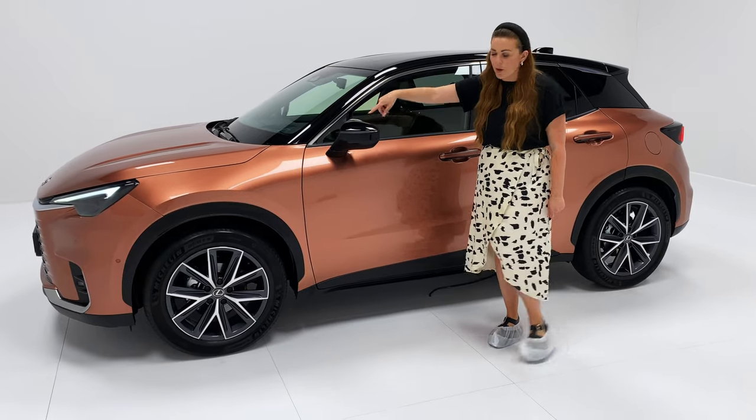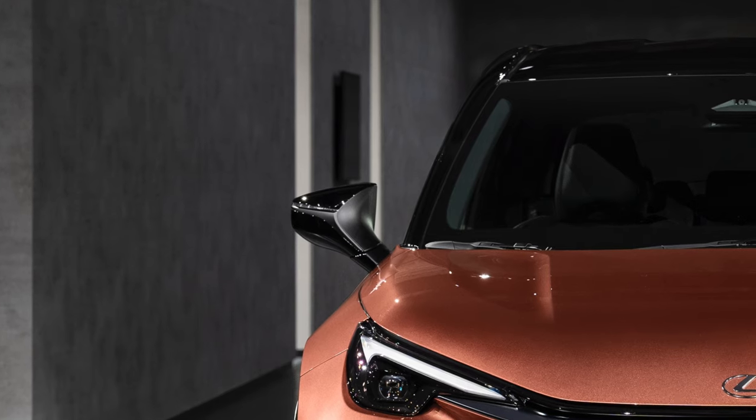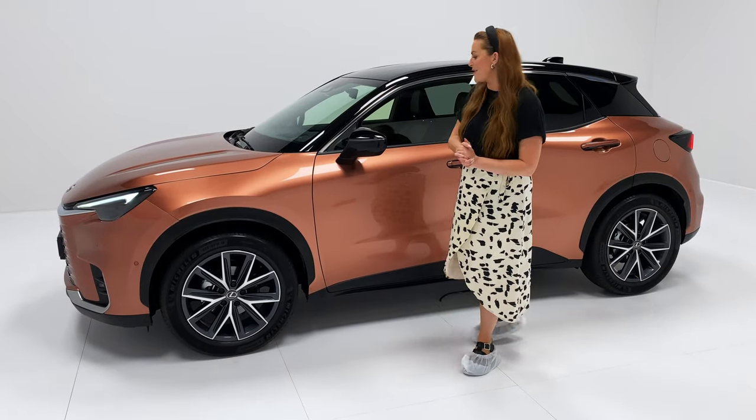Love these. In fact, this is probably my favourite exterior design element of the LBX. You've got these very fancy wing mirrors, and I do think they feel premium Lexus, and they set it aside from other things in this segment.